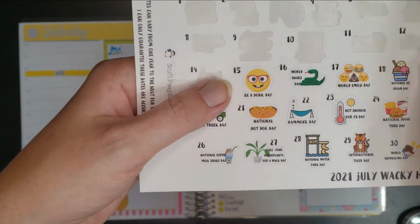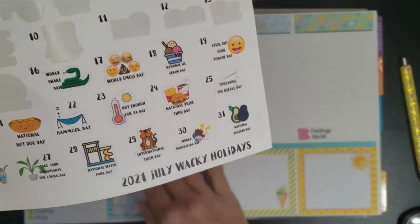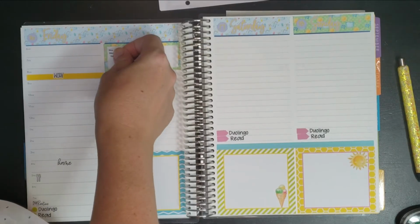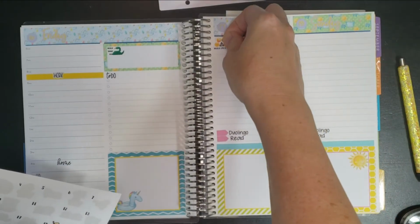15th is Be a Dork Day. Well, that's no problem. The 16th is World Snake Day. No, thank you. Not a big fan of snakes. The 17th is World Emoji Day. That's fun. I love emojis.